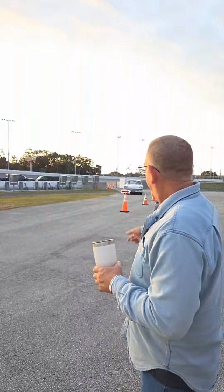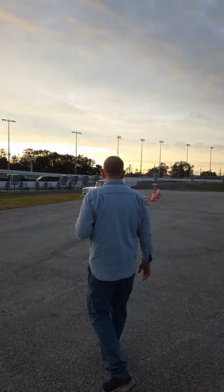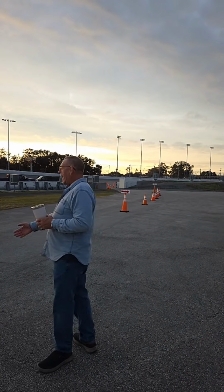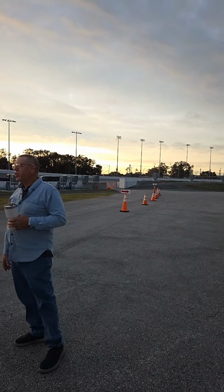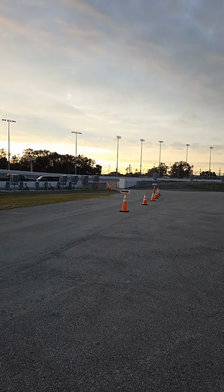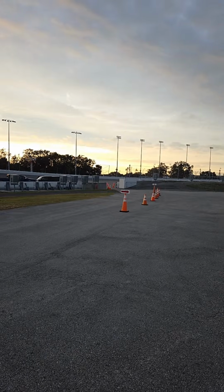Look at this. Wow. Beautiful car. Thank you. Wow. That is gorgeous. This is the 2025 Daytona Turkey Run from inside the Daytona International Speedway.